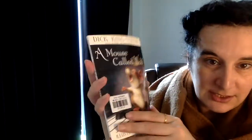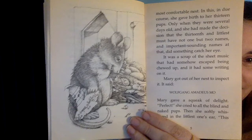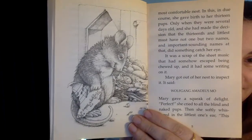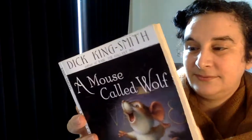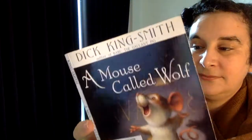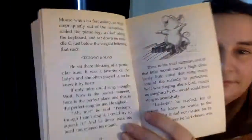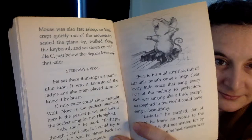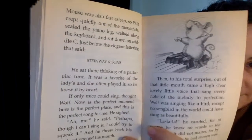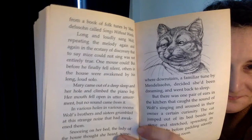A name. Wolfgang Amadeus Mouse was the youngest of 13 children. He was also the smallest. His mother had given the other 12 mouse pups quite ordinary names like Bill or Jane. But when she looked at her last born and saw that he was only half as big as his brothers and sisters, she said to herself he should have an important sounding name to make up for his lack of size. On second thought, he should have 2 important sounding names. But what should they be?